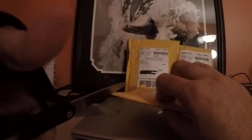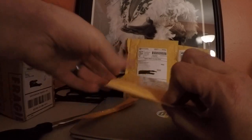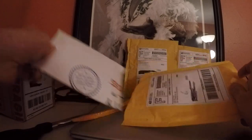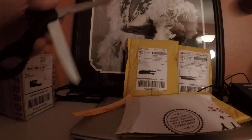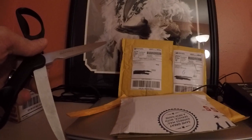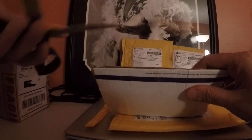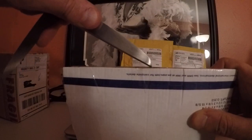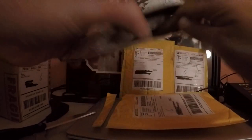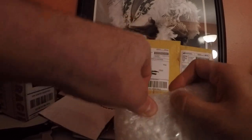Let's see, we got this guy over here. This guy packed it well. Kind of like that little extra protection there. Oops, sorry. Wrong side. Should just have a razor for this, but scissors should do. Okay. Alright. I promise you this will be worth the wait.